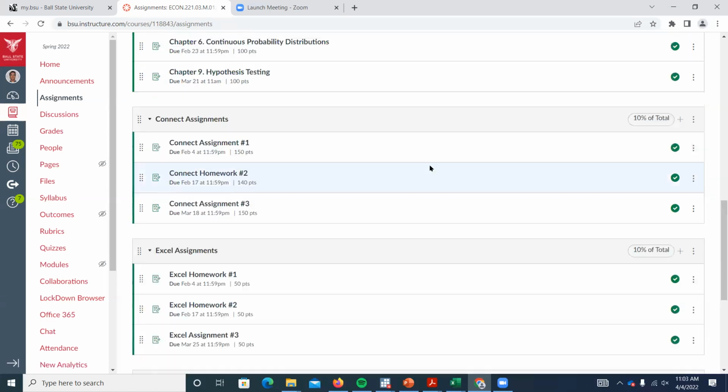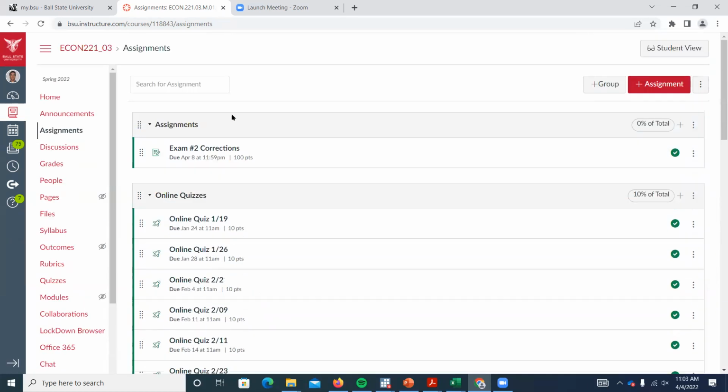Okay. Also, you can turn them in class, like a handwritten version of them. Or by the end of the day on Friday, which is when they're due, you can upload them to this exam two corrections on Canvas, right? That can be a scanned PDF. You can upload pictures there. If you really want to type it out in Word, you can do that. I feel like that would take a lot longer than just doing it by hand, but whatever your preference is, okay?